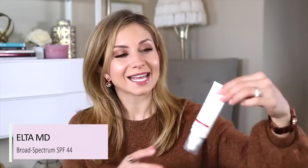Okay, the next product is the Ulta MD Broad Spectrum SPF 44 Moisturizing Hyaluronic Acid Zinc Oxide Sunscreen. That's a lot of words right there. This is a tinted sunscreen.